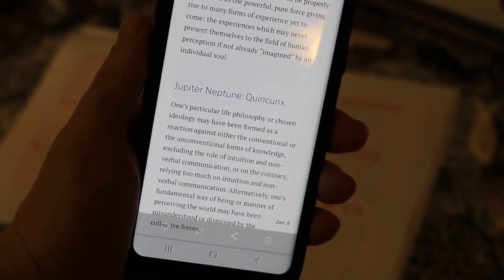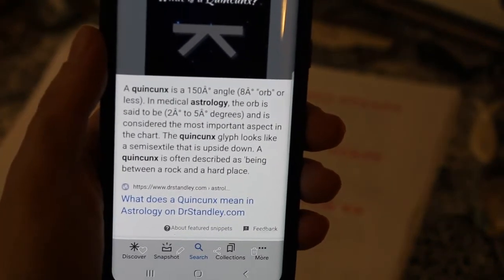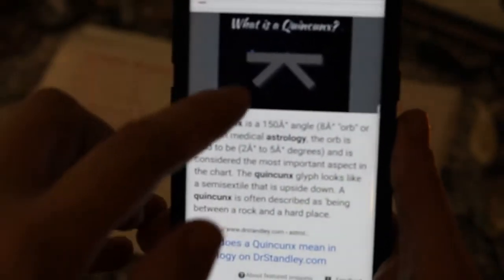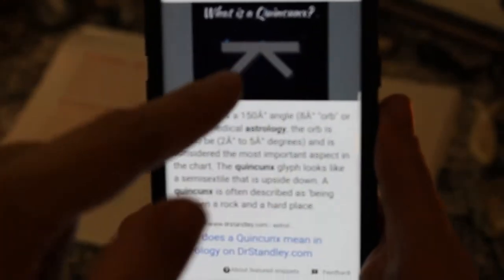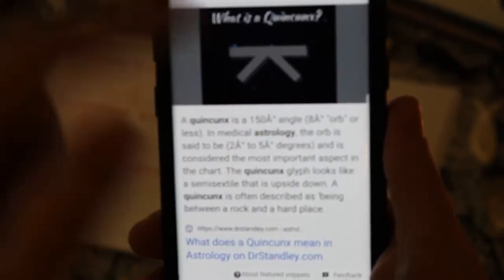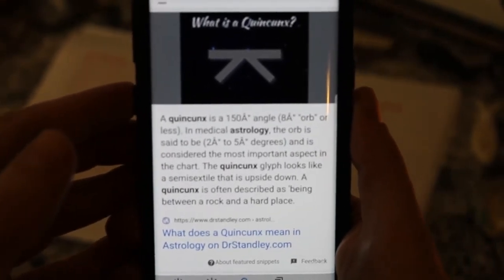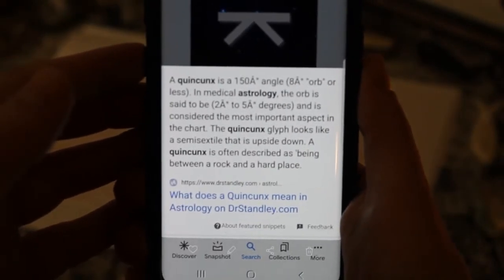So I started looking into that. And what was really interesting, what's a Quincunx? It's a 150-degree angle. So when we're looking at it in here, you'd have 5 positions. You'd have the corners of a rectangle and then the midpoint where they meet. But your 150-degree angle is this and this, yes? Now, my name starts with K. So, obviously, emotional attachment to figuring out what this is. In medical astrology, it says it can be considered to be the most important aspect in the chart.